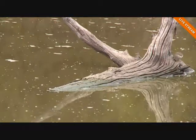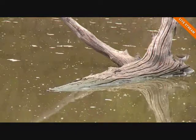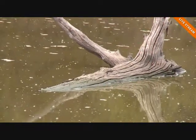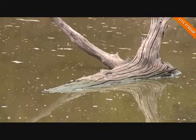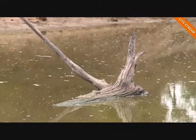And it's feeding on little aquatic insects there and terrestrial insects that are obviously on that wooden log. But can also eat small frogs and tadpoles and even small fish.